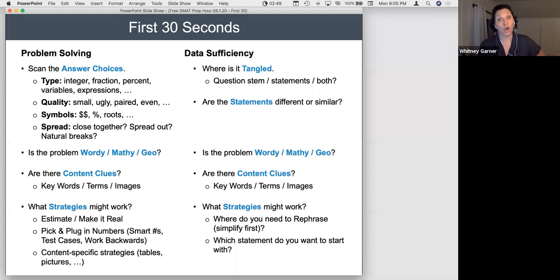They may say the word even or odd. That's how I'm going to know I'm in an evens and odds. And then when you study, when you start to practice, what you'll do is start to align the way you've solved with problems of that type.